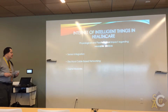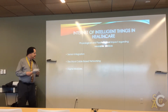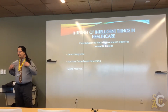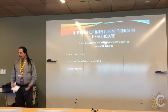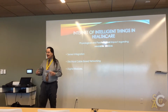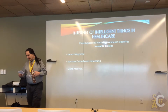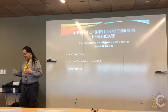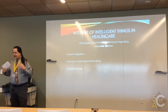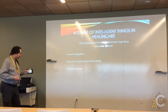There are three functional parts of wearable devices: sensor integration, electrical cable-based networking, and digital modules. So basically, you have the sensors, the cables, and the brains. Different parts of the body require different kinds of sensors. You don't want to put one at the bottom of your feet. A sensor needs to be comfortable and it needs to be accurate. And a large device may remind a patient that he is sick, and may cause him psychological distress.